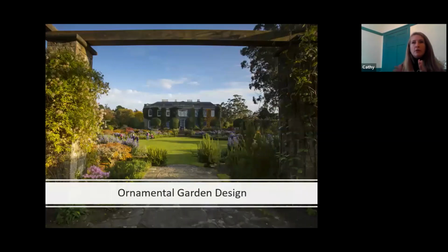So let's transition. Let's talk about what ornamental garden design is, right? If you're dealing with an HOA, they're saying your garden needs to be ornamental. What does that even mean? This is a picture I use in a couple of talks because I love it. It is Mount Stewart, in County Down in Ireland. I don't think anyone would argue that this garden is not ornamental. It's beautiful. And there are lots of books and resources that you can use to better understand the many attributes of an ornamental landscape.